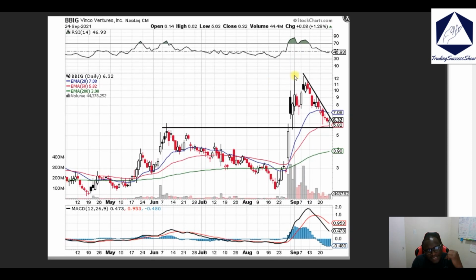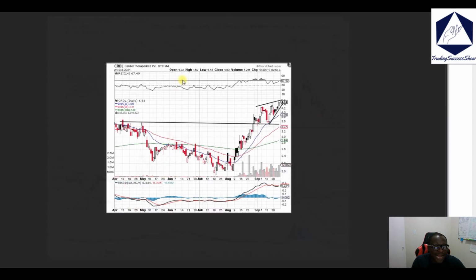BBIG, what is in this one? This one, I'll be looking for a bounce off this 50 exponential moving average. I think it's about time for this to really show some form of a bounce into $7 or $8. So keep an eye on this one. I don't have any position right now, but I'll be looking for price to pick up some around the $6 or $5.90 area. So keep an eye on that.